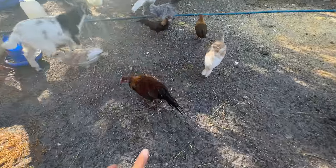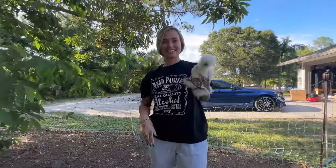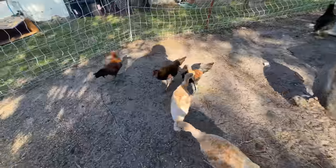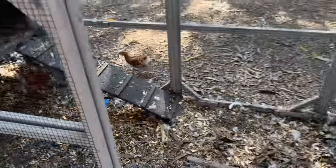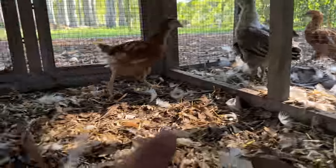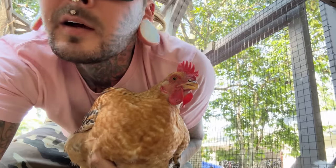Oh, come here. God, they're so fast. Dang, you're quick. I can't see. Oh, hello, fluffy thing. Oh my god, they're so fast. Come here, chickens. Oh yeah, here we go. Trapped. You guys are trapped. Come here. All right, so this is an Easter egger. Come on. Oh, this is not easy. Catching chickens. Oh, it's a workout.